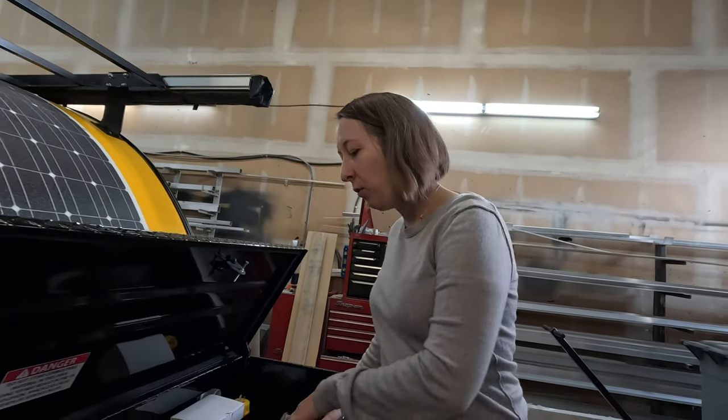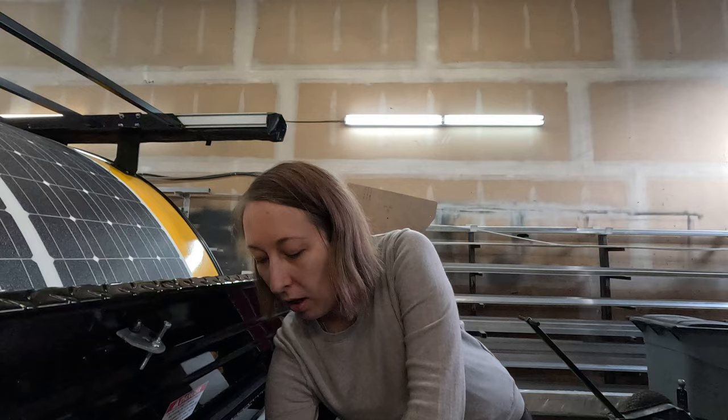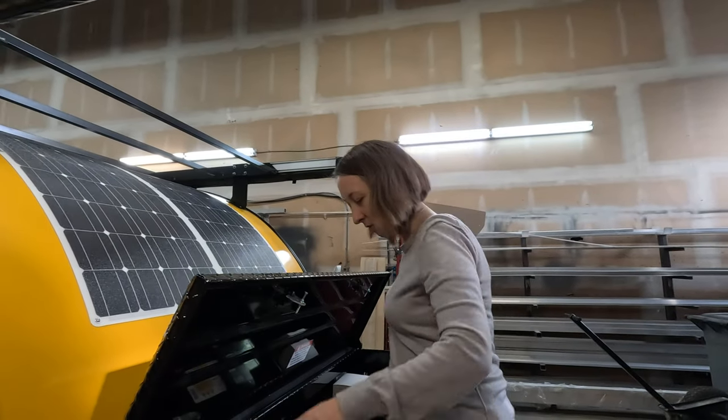You have to be careful when it comes to storing things here too, because you do have cables and wiring, all that electronics. You don't want to have a lot of items that could destroy things.